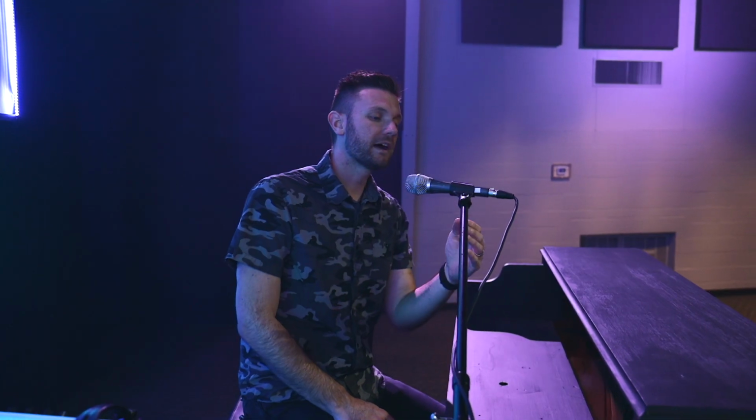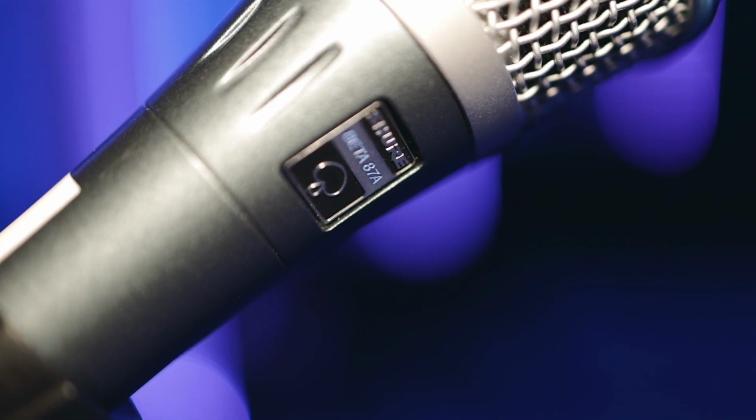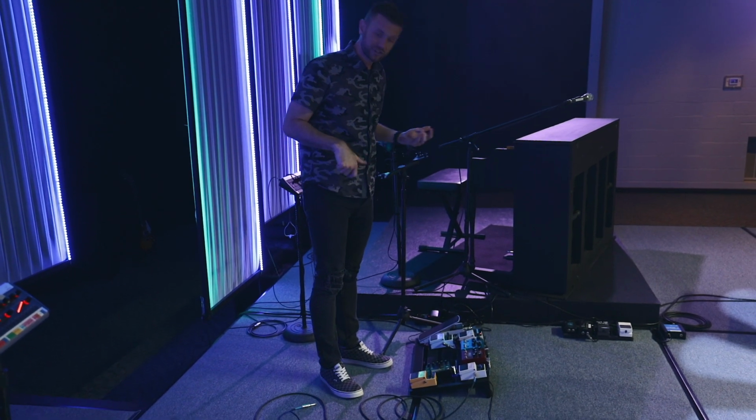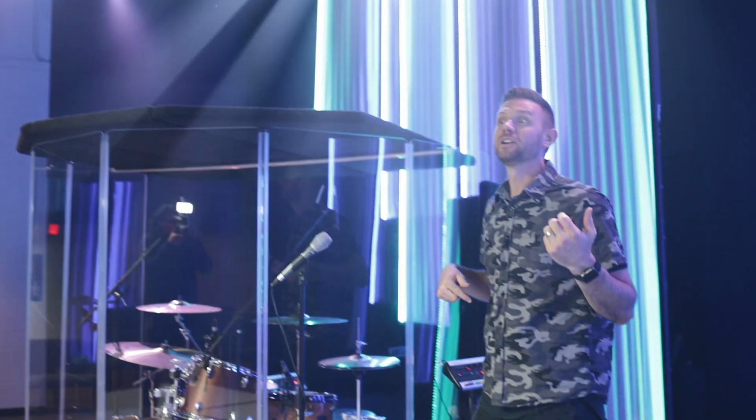Sounds good. For talkback mics, we're using the Beta 87As. These are excellent vocal mics, but they also make good talkback mics. So as far as musicians, our electric guitarist stands right here. Our acoustic guitarist will be right here in the middle. Our bass player, Carlos Flores, everybody.